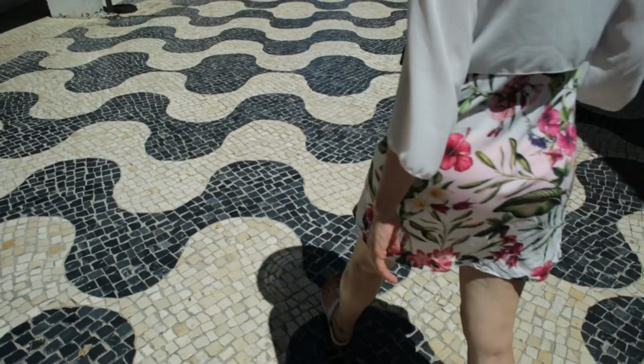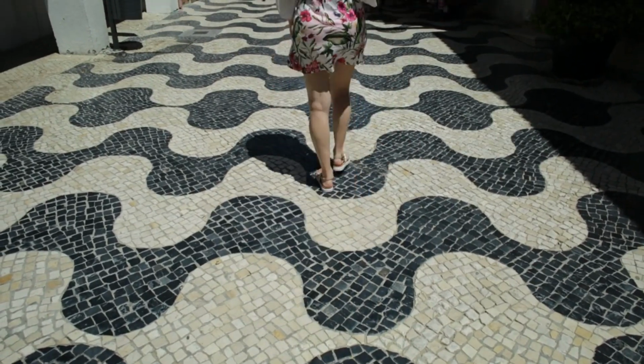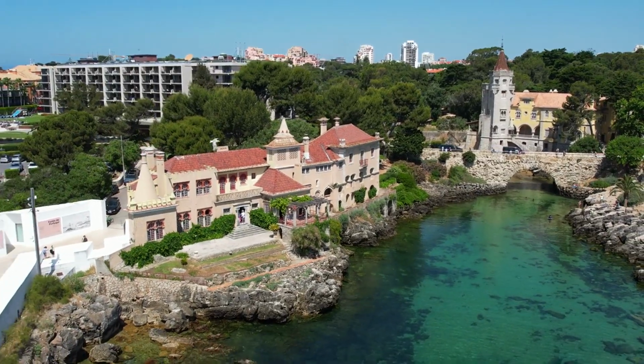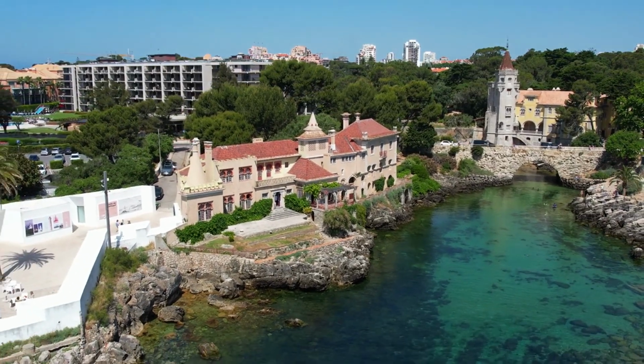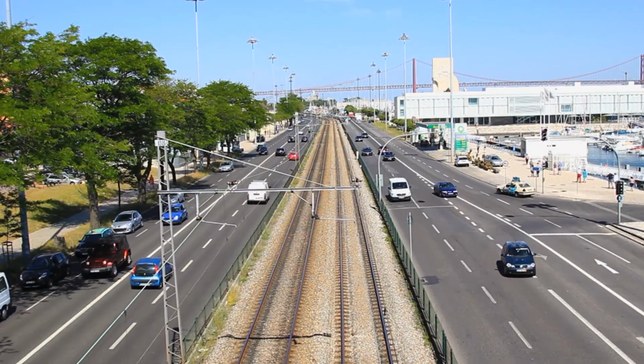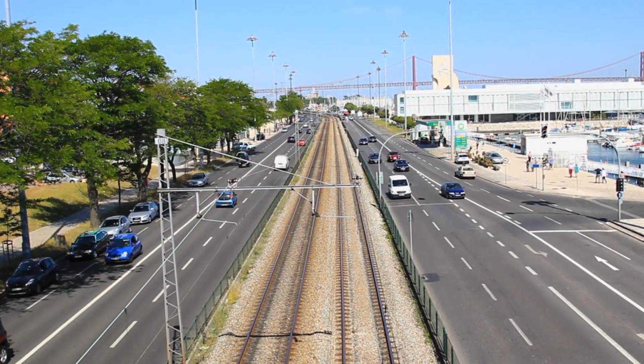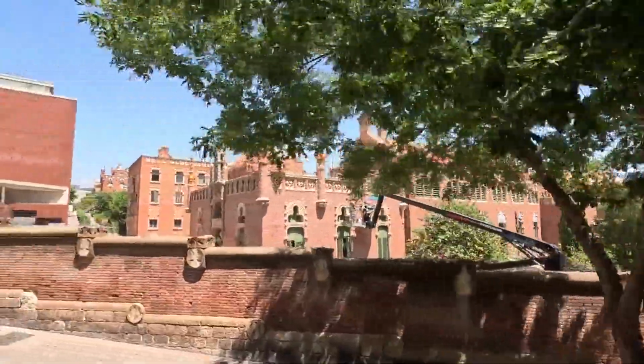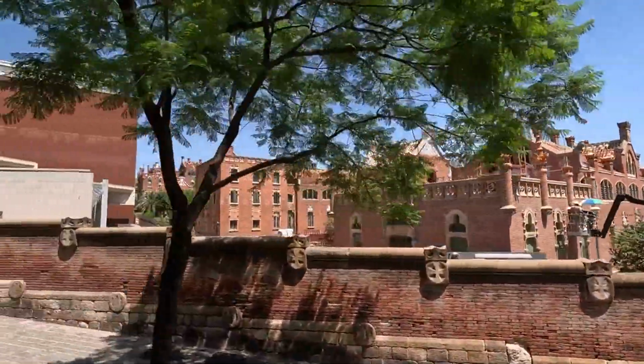Tips for visiting Cascais. Best time to visit. Spring and autumn offer pleasant weather and fewer crowds. Getting around. Cascais is easily accessible by train from Lisbon. You can also rent a car or use local buses to explore the surrounding area.